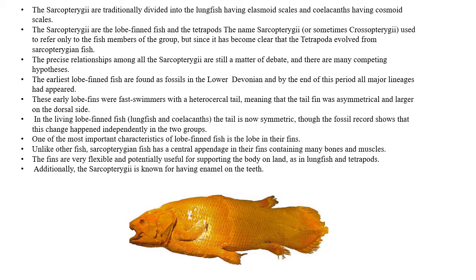The precise relationships among all the Sarcopterygii are still a matter of debate, and there are many competing hypotheses. The earliest lobe-finned fishes are found as fossils in the Lower Devonian, and by the end of this period all major lineages had appeared. These early lobe-fins were fast swimmers with a heterocercal tail, meaning that the tail fin was asymmetrical and larger on the dorsal side. In the living lobe-finned fishes, lungfishes and coelacanths, the tail is now symmetric, though the fossil record shows that this change happened independently in the two groups.